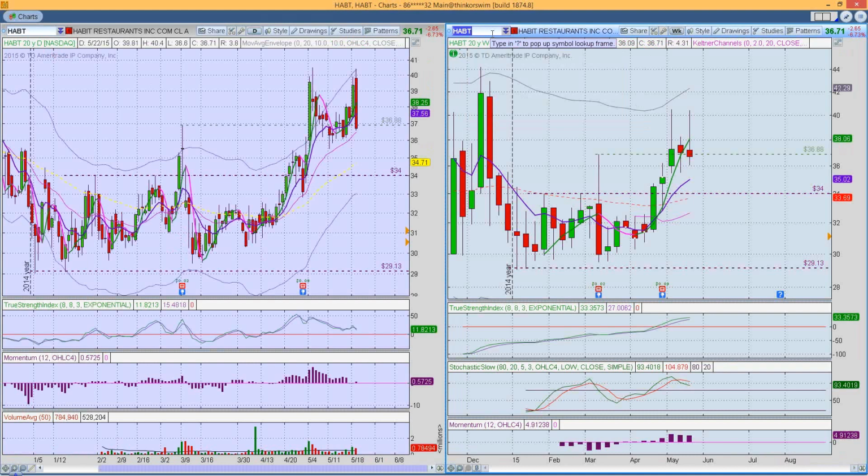Okay, Dorothy, Habit. Habit is putting in a hugely bearish engulfing pattern today. It's engulfed not only yesterday's, but the day before, and it's working on trying to engulf the day before that. But where does it look like it's stopping? It's getting right down here around the 20-day moving average. Is this a sign that, but you have to look at this also on the grander scale, the weekly charts.